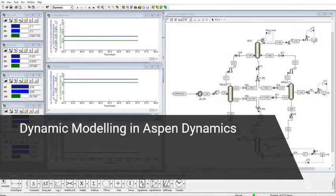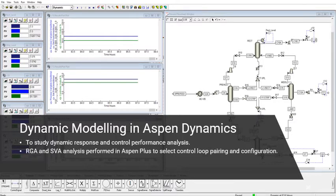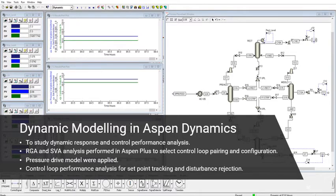In addition to the steady-state modeling, a dynamic model of DWC was developed using Aspen Dynamics. The aim was to study the dynamic response and control performance analysis. Relative gain array and singular value analysis were performed in Aspen Plus to select suitable control loop pairing and configuration. To obtain more realistic results, a pressure-driven model was applied upon conversion to Aspen Dynamics. The identified control loop was added prior to performance analysis for set point tracking and disturbance rejection.